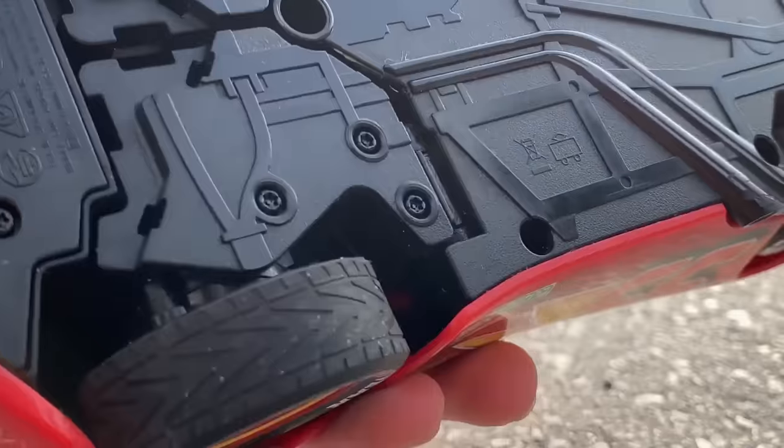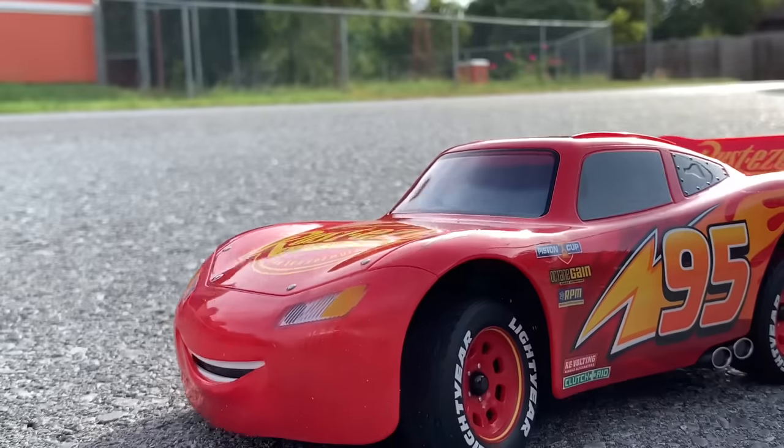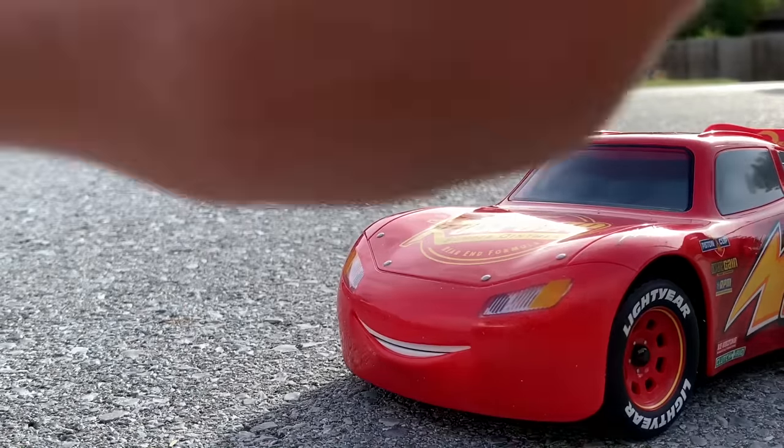Hey, so where are you going? It is getting a little bit scratched on the exhaust pipes there, the plastic exhaust pipes. Hey, come on, let's go. But, I mean, this guy's eager to go, so he doesn't care. But if we do hit the front, hopefully.